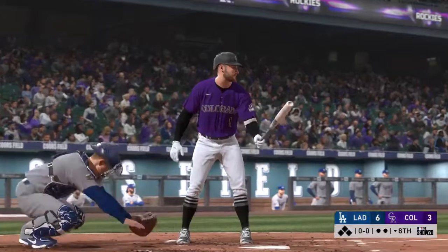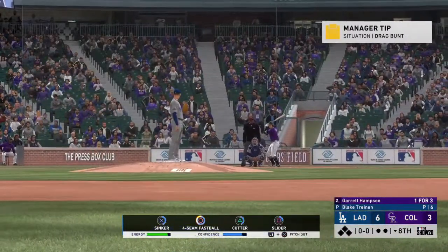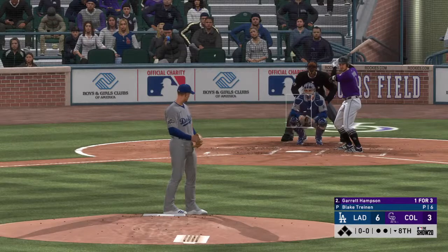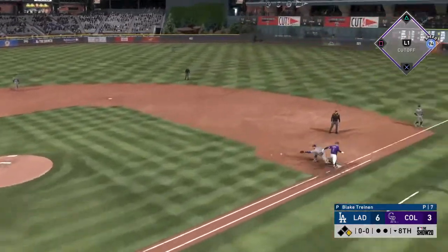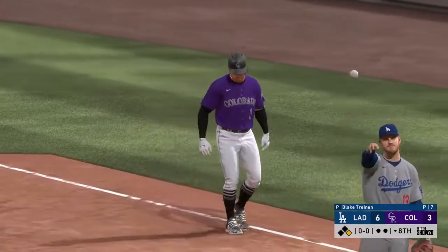Bottom of inning number 8 set to go, and that'll bring in the second baseman, Garrett Hampson. The second baseman, number 1. Ready with the first pitch. Here it comes. Drops one down here, and he'll try to beat it out. And the throw will be too late, so it's a bunt single to get him started here.